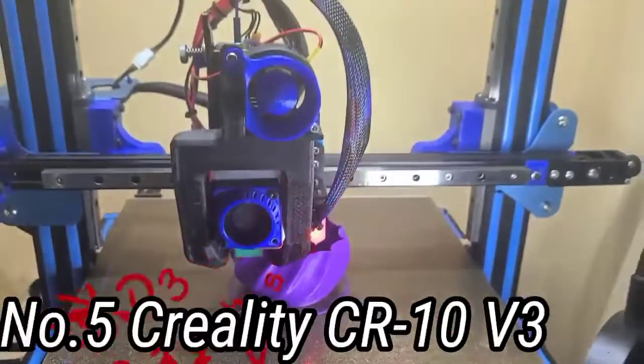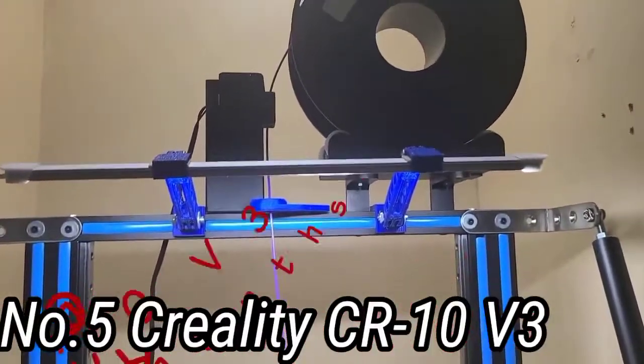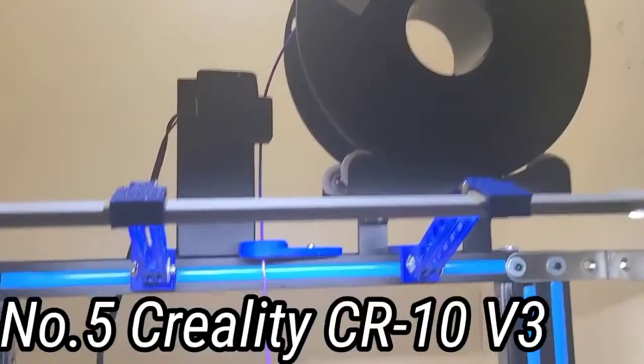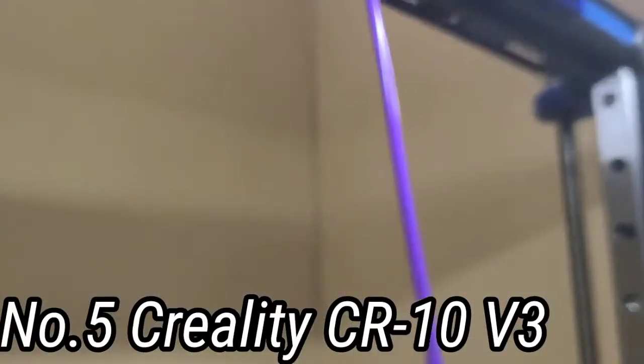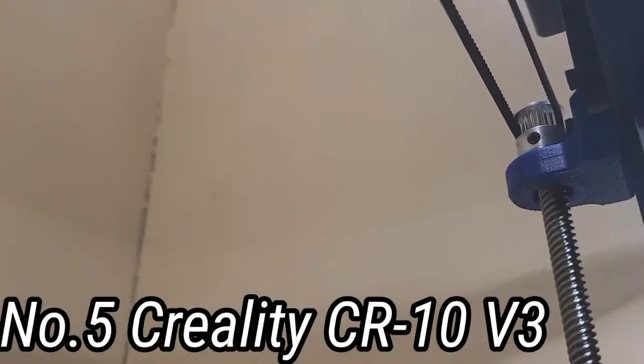Number 5. Creality CR10V3, one of the best low-cost 3D printers. There's a reason the Creality CR10V3 keeps popping up in our year-end best of list. Every year it's fantastic. This includes our complete guide to the 20 best 3D printers.